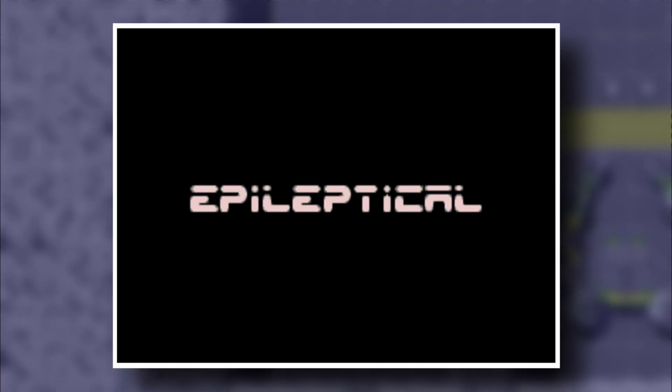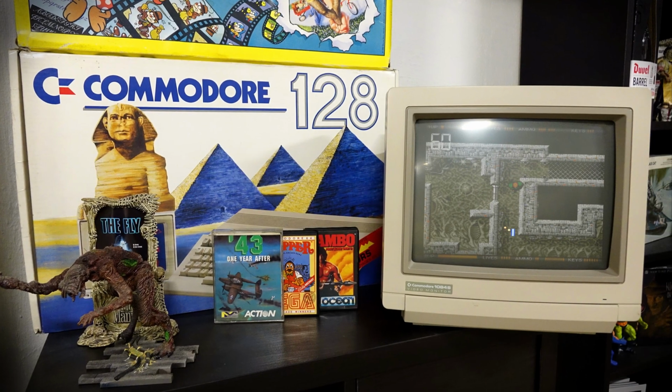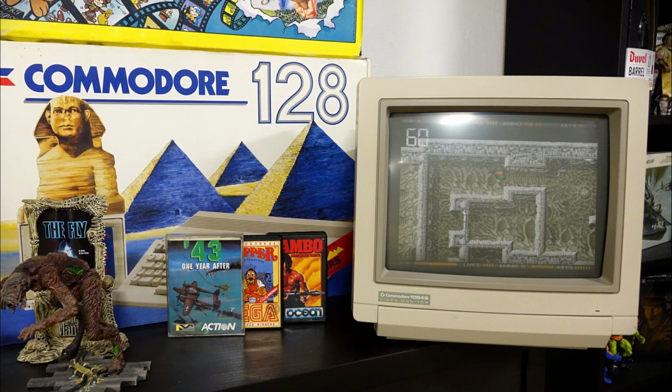On the ST, Matthieu formed a little group called Epileptical together with some friends from high school. They did a few demos, but nothing official. It wasn't until 1992, when a friend of theirs showed the game Alien Breed on his Amiga, that things really changed. Matthieu wanted to play this game on his Atari ST, but he couldn't find anything alike, so he decided to make a version of his own.